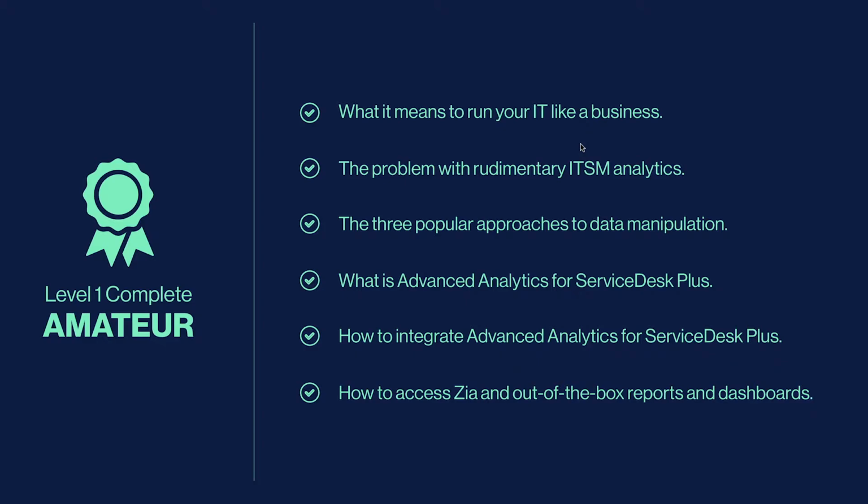You have also seen how to integrate advanced analytics for ServiceDesk Plus Cloud and get access to the out-of-the-box reports and dashboards. And you've also witnessed the power of Zia, our AI assistant, in which you can use your voice or text to create some incredible reports and get some automated insights.